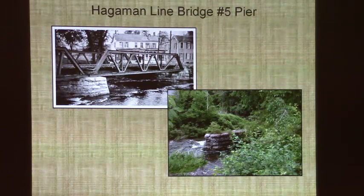This is the last bridge going in, just before you get to the waiting room over here. Tom's Tavern again, everybody knows where the taverns are. This abutment right here, that's still there in the middle of the creek.